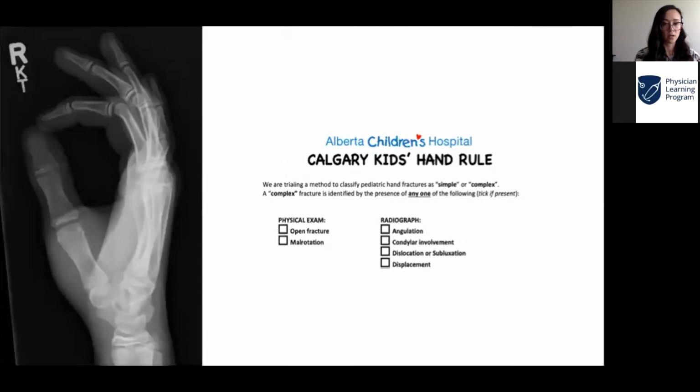So here's our last example. We're looking at the right thumb, the AP view of the right thumb. And here's the fracture. You can see this faint fracture line going through the metacarpal. And no predictors are present. And so this fracture is classified as simple, so potentially could be managed by a non-subspecialist.